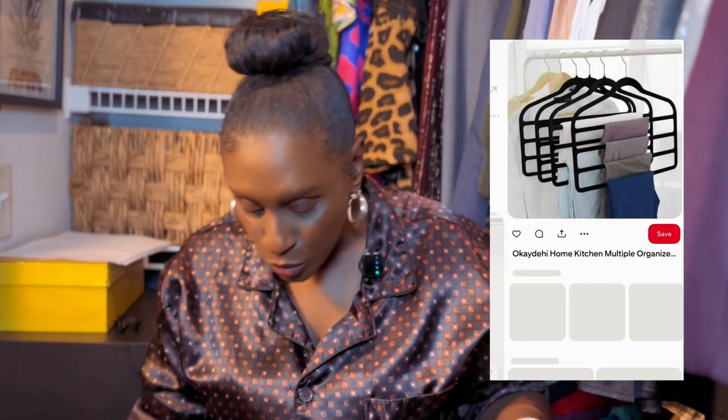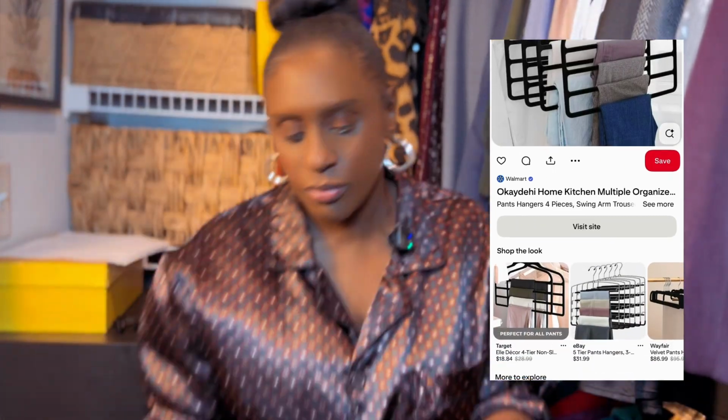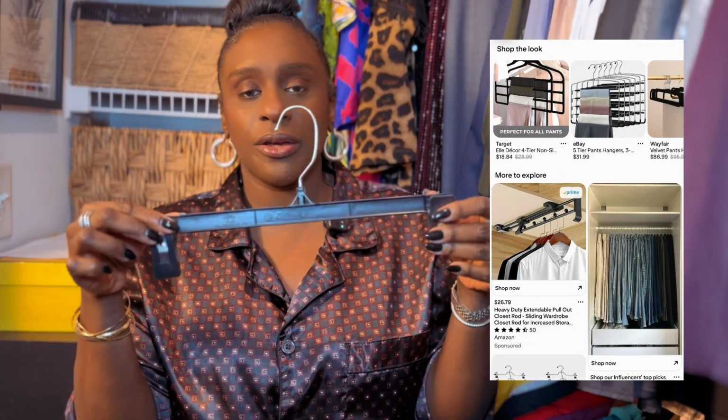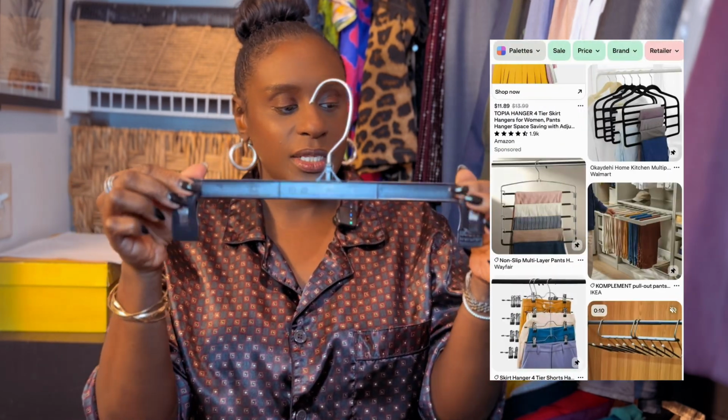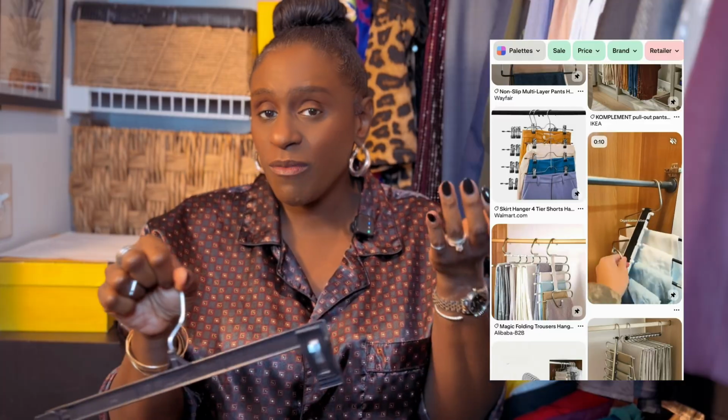So we moved to just some pants hangers. Okay. Got these regular plastic pants hangers from Amazon, and so far they've been working well. Now what I will say is that the quality is not that great.